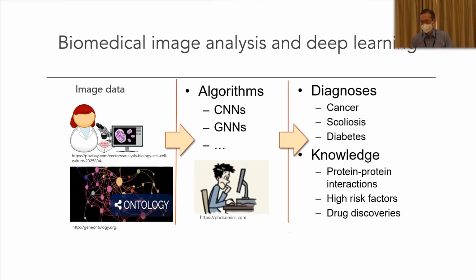Okay, so I think the noise in data has been discussed quite a bit in other forums. So today I'm going to just focus on biomedical images and try to mention some of the issues that arise.